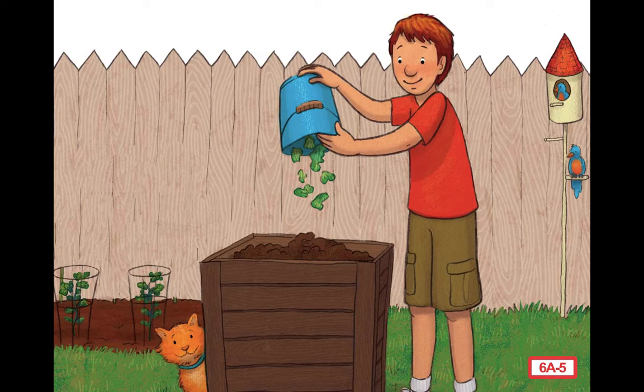Second, if they keep adding to their compost pile and taking good care of it, then they'll end up with a pile of soil full of nutrients for the garden. Nutrients, like vitamins and minerals, help make living things grow. What kinds of living things could grow in soil that is full of nutrients?